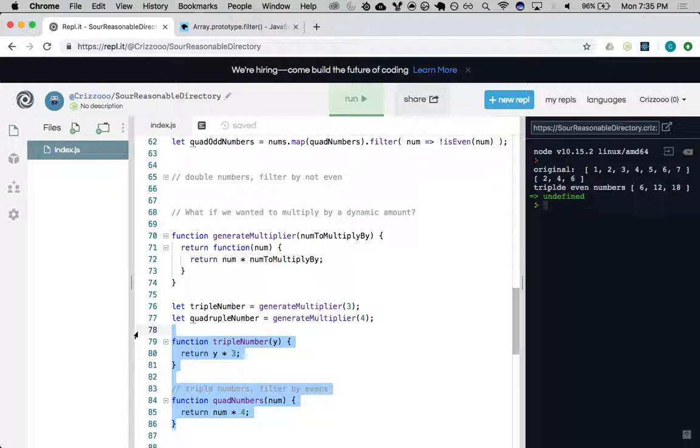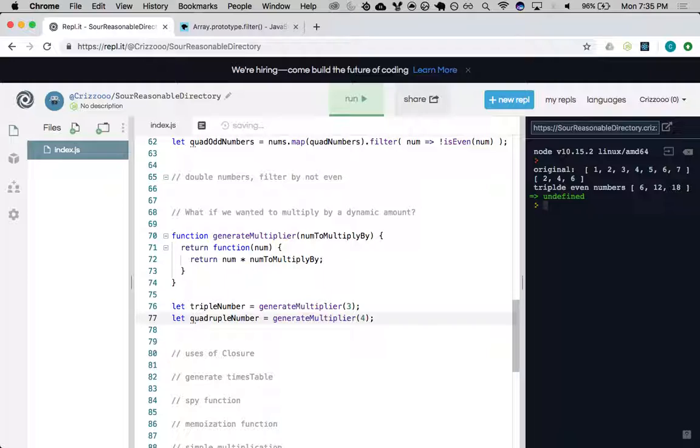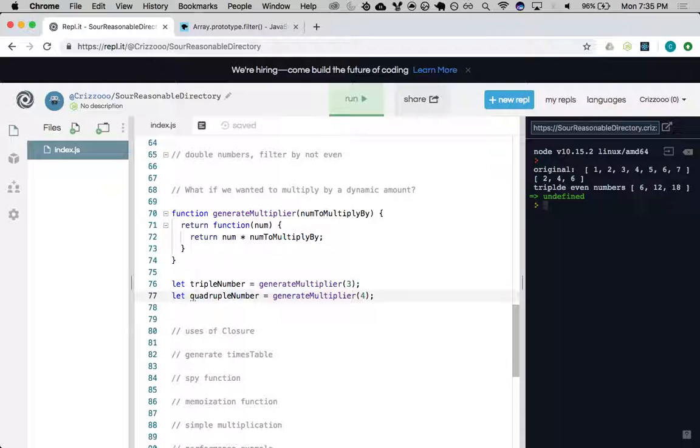And with that, these are now gone because I can generate them on the fly as I need them. So I haven't explained how this works yet. Take a second to just look at it and think about what is the return value of generate multiplier. So does this inner function get invoked anywhere? Cool, so this is a concept called closure that I'm going to walk through on the whiteboard how this works.